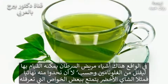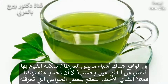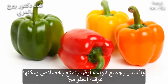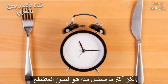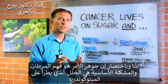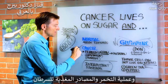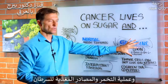For example, green tea has certain chemicals that will inhibit glutamine. And peppers, all types of peppers, also have certain properties that can inhibit glutamine as well. But the biggest thing that will reduce this is intermittent fasting. So in summary, the key with cancer is understanding cancer, and the problem really is in the damaged mitochondria and the fermentation, okay? And the fuel sources, and then dealing with these fuel sources.